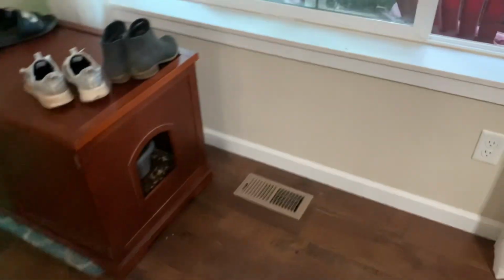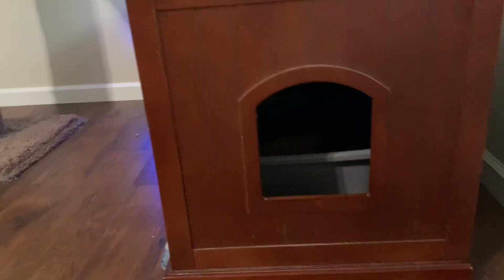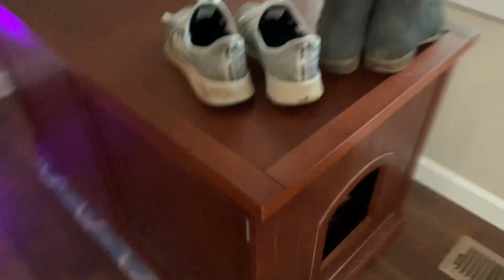So here's our current one. And you can see, look, no privacy spot. And then there's a spot off to the side that's like, well, is that necessary?